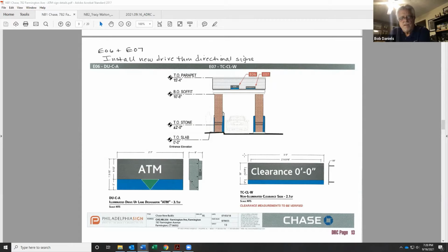So it is illuminated, but it's not really facing a street or a road or a residential area or anything like that. It's kind of inside their parking lot, if you want to go back to the site plan. And then the other one is the non-illuminated clearance panel that gets mounted up there, obviously for liability for Chase, to keep people from pulling in and hitting the canopy. They don't work. No, it happens all the time.